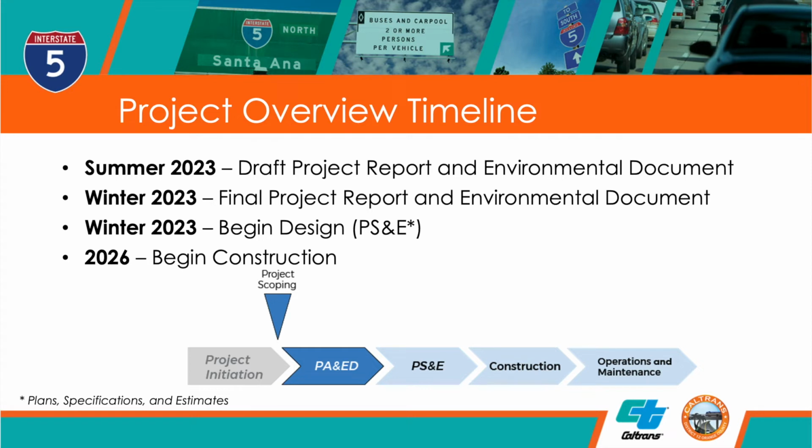By summer of 2023, we will have completed the draft project report and environmental document. These two documents will be finalized by winter 2023. Thereafter, the design for plans, specifications, and estimates phase will begin winter 2023, with construction anticipated to begin in 2026.